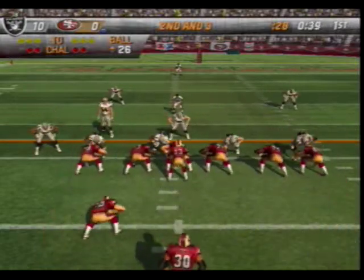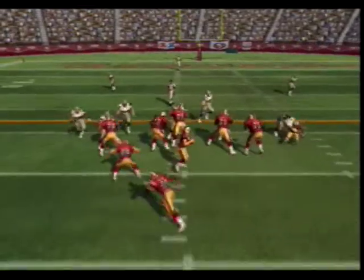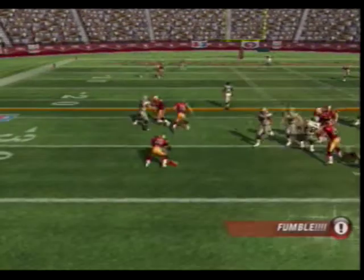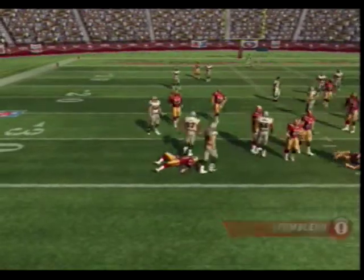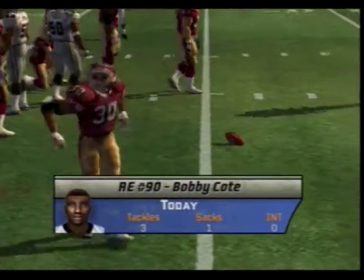The Raiders with a 4-man front. Go make a play. Under pressure, it's loose. The 49ers get it. And they can't take advantage of the turnover because then they turn it over themselves.